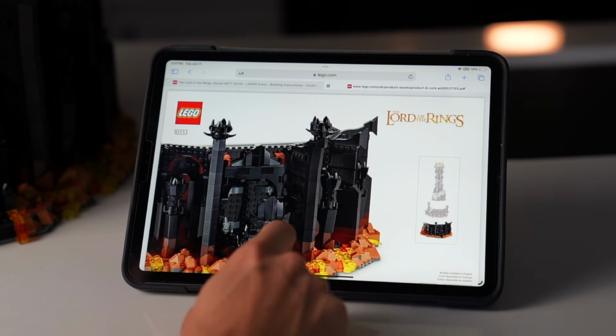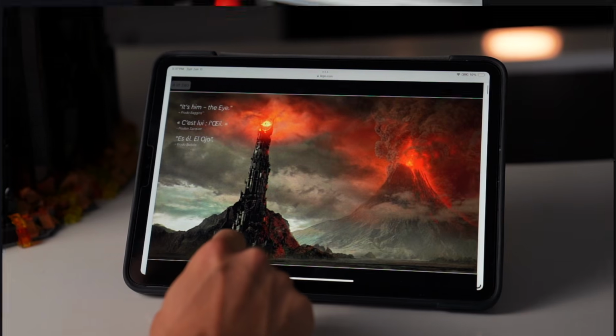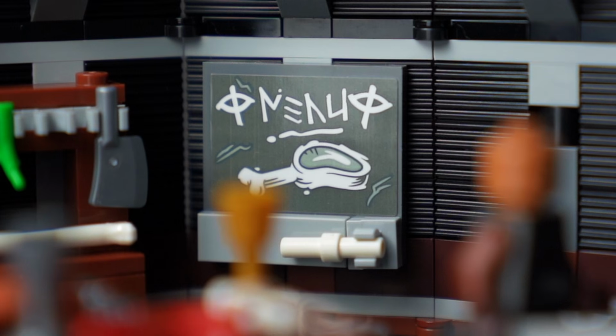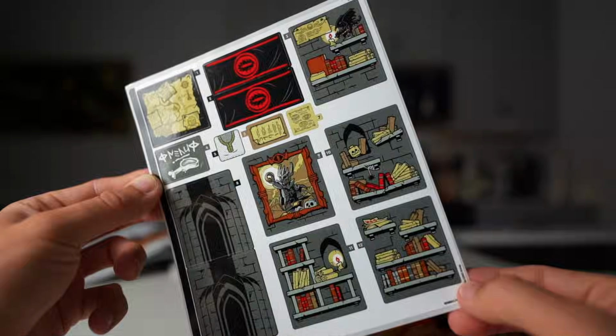I think the designers did a great job of adding potential scenes and some humor to the set, which I really like. The second floor is complete with a large table filled with food. You can grab some drinks, pick the food off the menu, which is the first of our stickers. There are minimal printed pieces in this set and only a few stickers, which was fine.